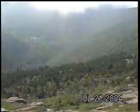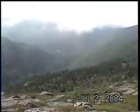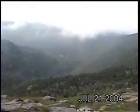Is that some sort of lake down there? Yeah, all the way down there? Down there. Is that a swamp? Down there in the center. I don't think so, either. Let's go.